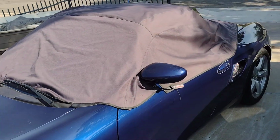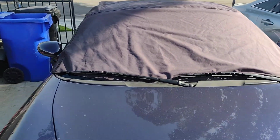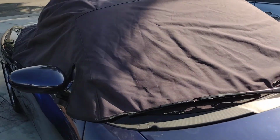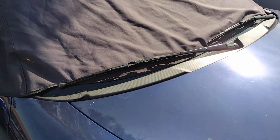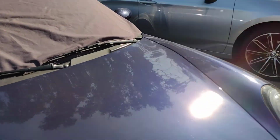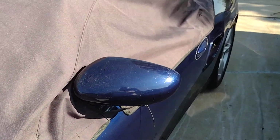One of the great things about this is that besides the fact that it's obviously custom made for our cars, the fit is great. The size and shape obviously is perfect for the car. And on top of that, on the inside, one of the things that keeps it in place, you can see the straps here that go over the mirror. And one of the cool things about it is that on the inside of the cover itself, along the edges of it, there are magnets that hold it in place.